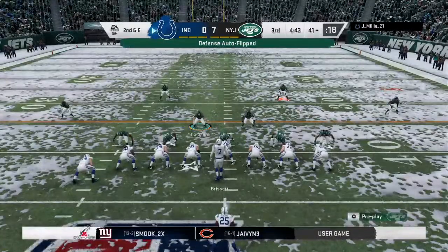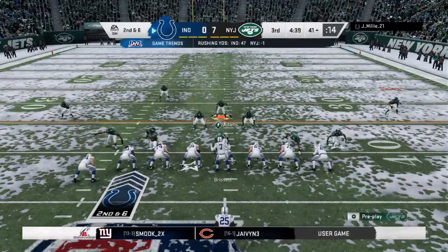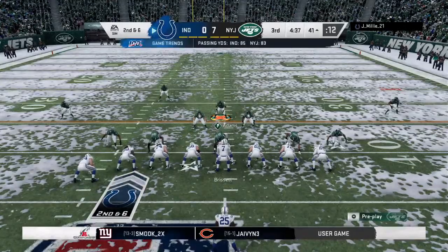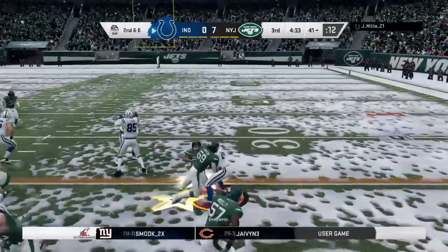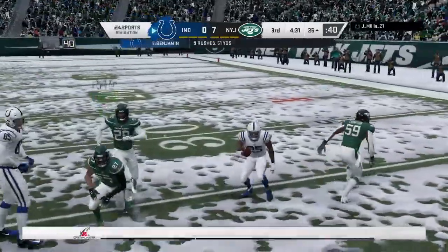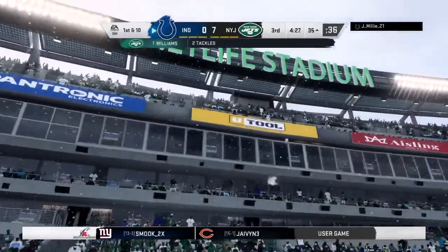Following the pickup of 4, here's 2nd and 6. Watch the curl, watch the curl, watch the curl. Check 13, check 13. They'll keep it on the ground. Benjamin. And he'll go down here at the 35-yard line. 6 yards the pickup, and that's a first down.